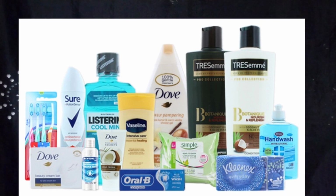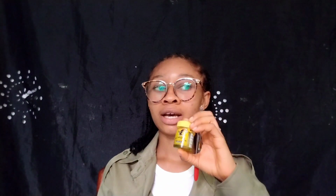Alright, so you also have your toothpaste, your toothbrush, your bath soap, your washing soap. You also have your balm. When I'm talking about balm, I mean something like this. Yes, you need something like this, especially for harsh weather conditions. When the weather is so cold, I just need to rub it in. Usually mix it with shea butter or Vaseline to provide enough warmth for you during the cold weather.